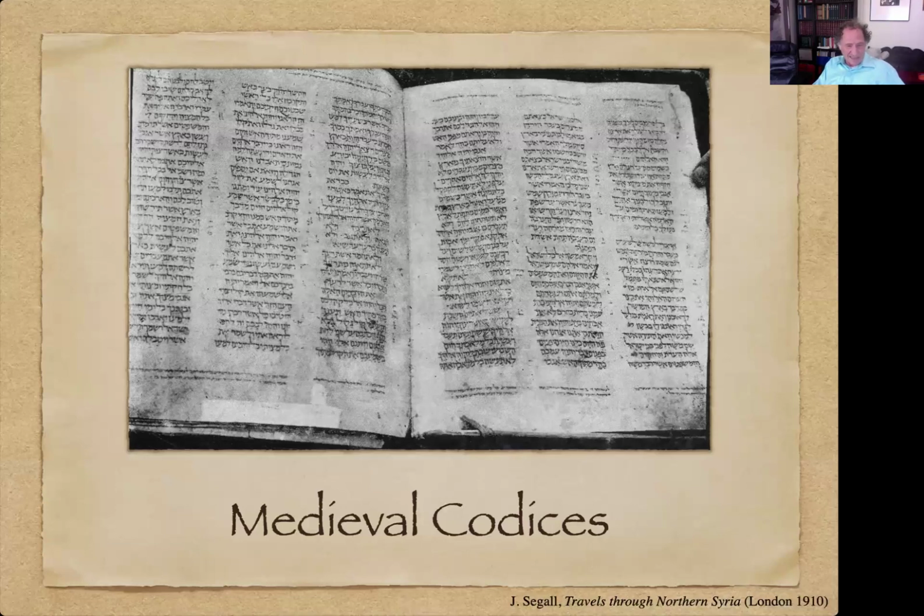Now to the last topic, for the medieval books. Here's actually a photograph of a lost page of the Aleppo Codex. So we don't have those pages of the Aleppo Codex. This is the Decalogue. And there is this image of it from some book published in 1910, photographed many years before that, I think.